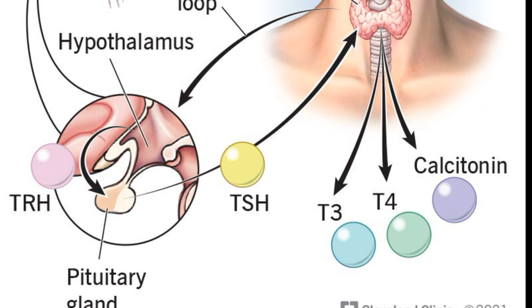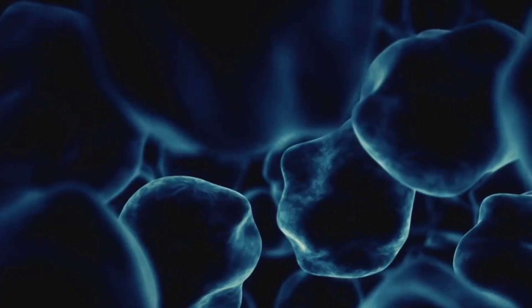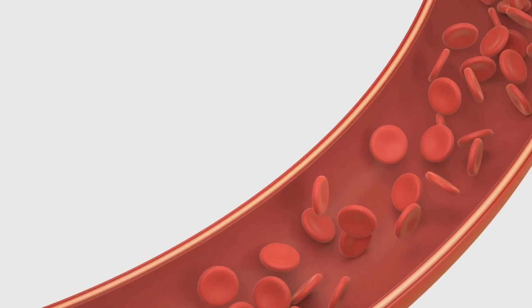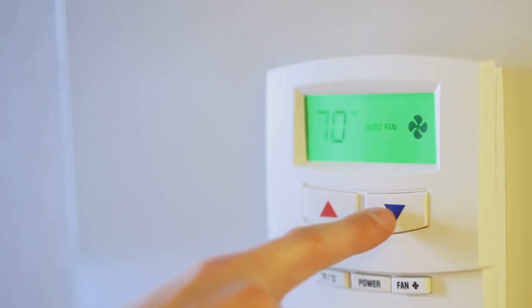These hormones influence how quickly our cells burn energy. When it's cold, the thyroid releases more T4 and T3. These hormones increase the metabolic rate of cells. Think of it like turning up a furnace. Cells burn fuel faster, generating more heat. This increase in metabolic activity helps compensate for heat loss in cold environments.